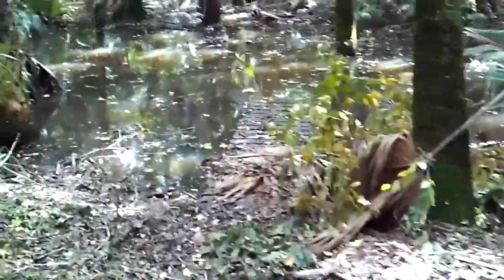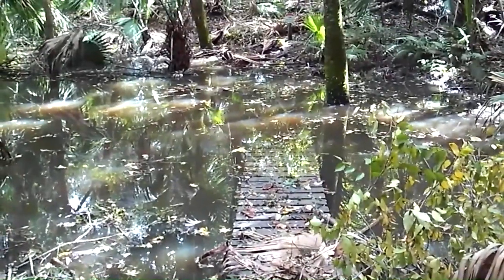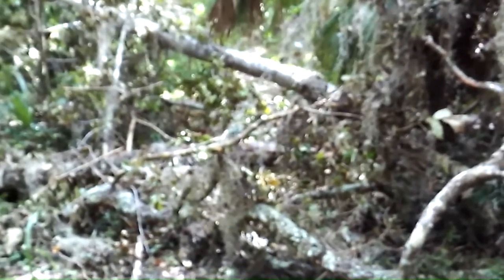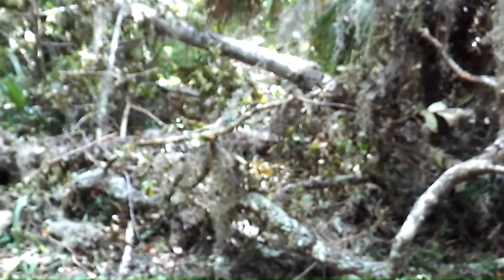and good luck getting over that. I have no idea how long it's going to take for the water to recede. Well, aside from the mosquitoes that are starting to eat me alive, the frustration of finding more trees across the trail is starting to eat me alive. This is on Hoot Owl, approaching the first bridge.